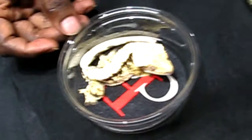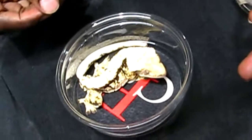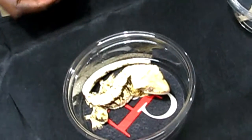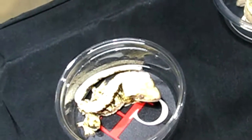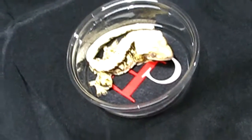Crested geckos are really good for beginners because they're small, they're jumpy, but they tame down really well. But you don't want to keep them in something like a leopard gecko rack. You want something a little bit higher, a little bit more humidity, and a place for them to climb. Of course, you want to include a bunch of inserts that will give them enrichment. But this is probably the coolest crested gecko I've seen in a while.